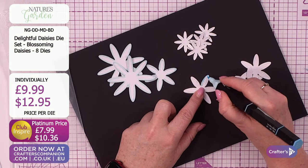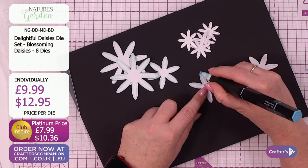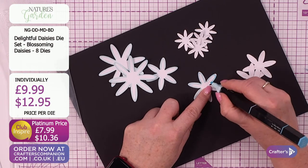I would say if you've got a coloured glitter, you don't need to really put any alcohol, you don't need to draw around them. Okay.